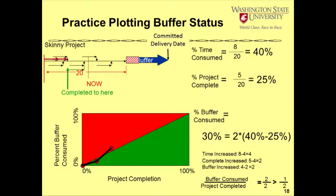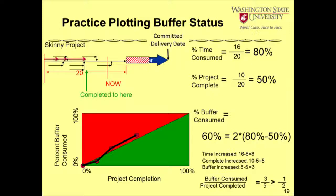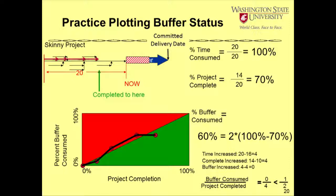So moving along, we've advanced to time 16. We've got 10 days worth of project done, so we can make our calculation, and we've used 60% of our buffer. Ooh, we're still in trouble. The slope of the line's not so bad, but we're still in trouble. Where's our expert resource bench to come and help us get out of here? Going a little bit farther, oh, the bench must have come, because now we've used 20 days into the project, meaning it now is at the end. We're right at the end.